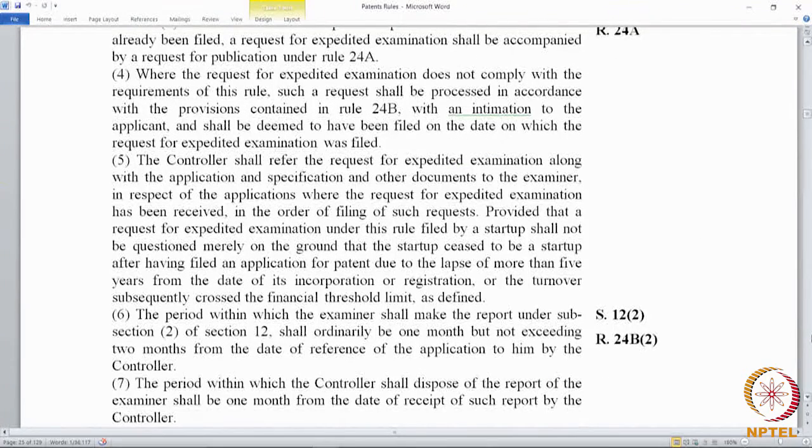Subrule 4 states that where the request for expedited examination does not comply with the requirements of this rule, such a request shall be proceeded with in accordance with the provisions contained in Rule 24B with an intimation to the applicant, and shall be deemed to have been filed on the date on which the request for expedited examination was filed. Now, 24B, you will remember, is the request for a normal examination, or what we call a request for examination.